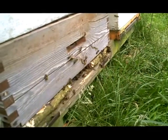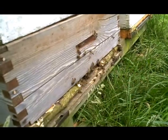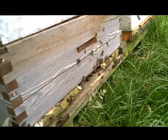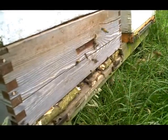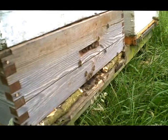I suspect they might be making queen cells, but we're not going to do anything to stop them. We have empty hives around to attract swarms, we hope. And we're quite content to let these guys swarm and raise new queens if that's what they want to do.